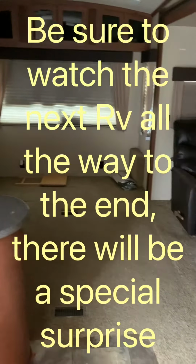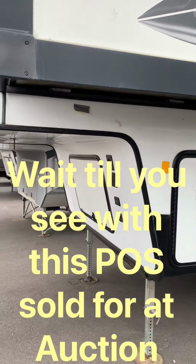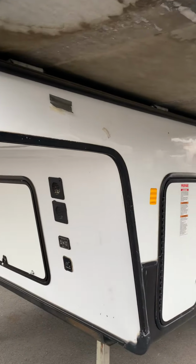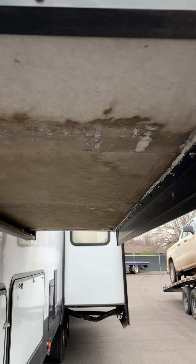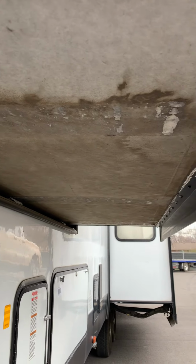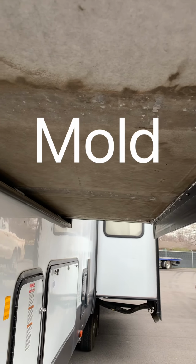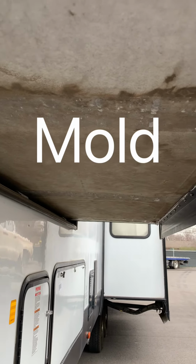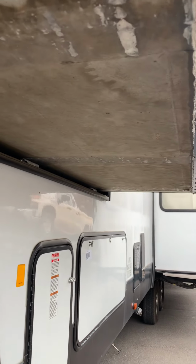Well, I've no more than walked a few feet, and right off the bat, there's always telltales. These are some telltales that might help you. Kind of look underneath this slide here. You see all the, what I would consider kind of a water damage situation. You want to look and see if there's a lot of waviness, because those are things that are going to show not only a lot of outside exposure to weather, but also give you a little bit of indication of, has this unit been lived in?